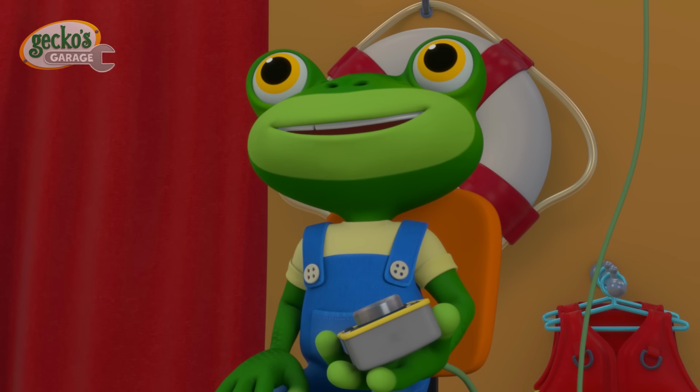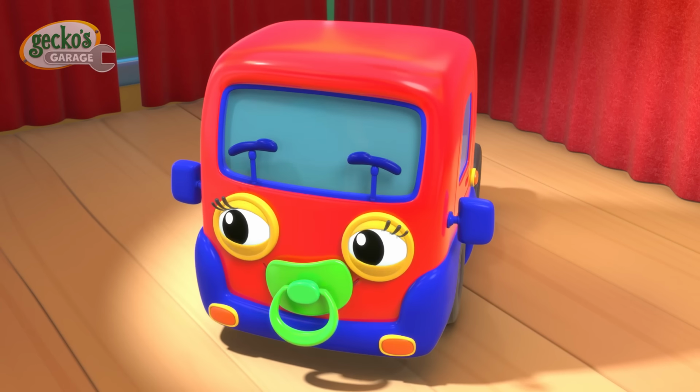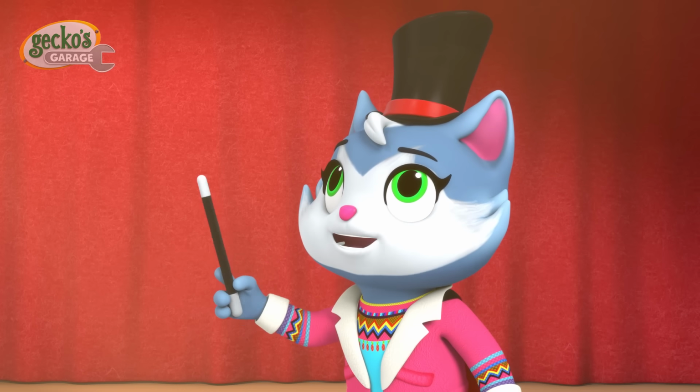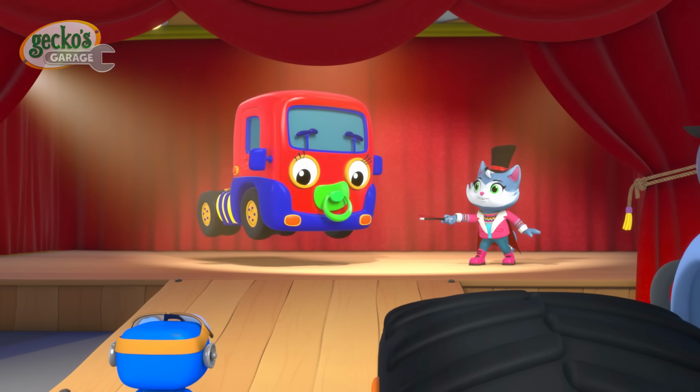My cue. Magnets attract things made of metal, like baby truck. This dial controls the magnet's pulling strength. With a wave of my wand, Abracadabra!